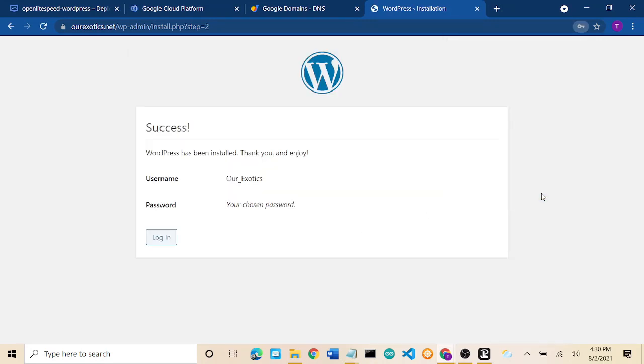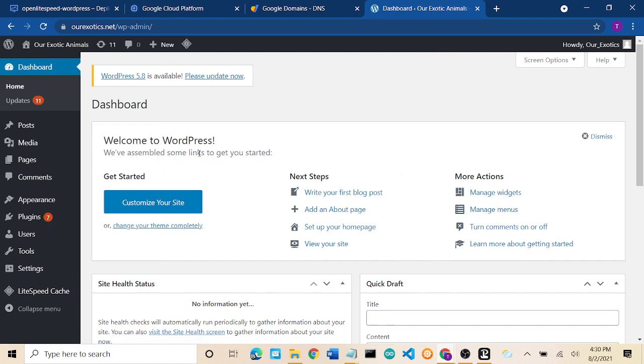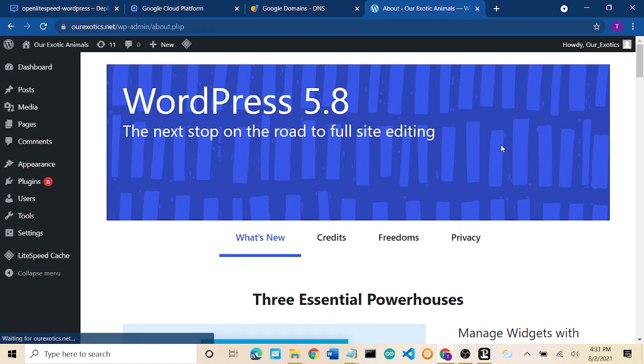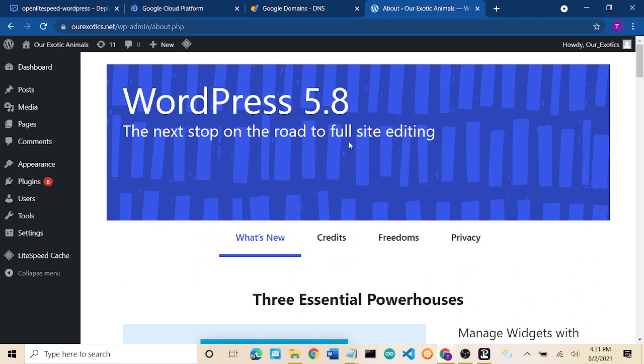We want to save it. We want to log in. There's our super secret password that you already saw. Remember me. Log in. Boom. First thing you want to do, WordPress 5.8, update now. Update now. And it's doing some other stuff here, getting it all updated. WordPress 5.8. The latest version of WordPress is now installed on here. I'm not going to teach you all about 5.8 right now. Just how to set it all up.